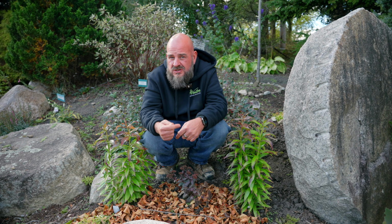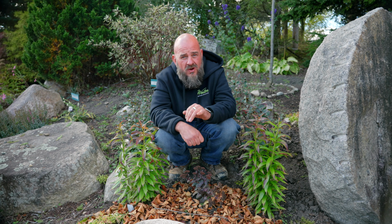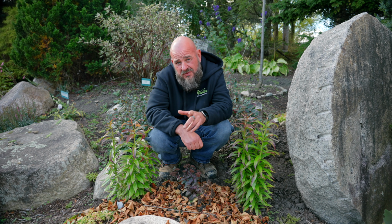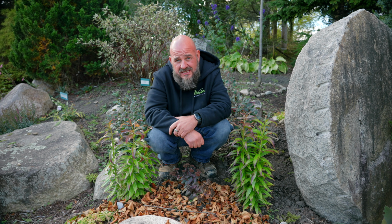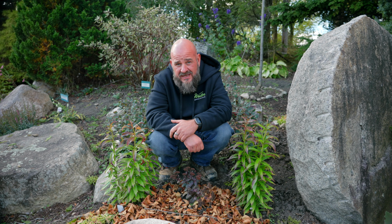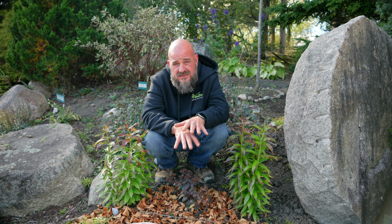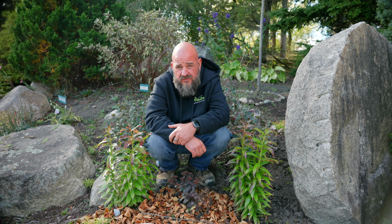So when you're thinking about your garden, especially a native plant garden or a pollinator garden, you need to think about evolution, and you also need to think about life cycles. And the life cycle of your pollinators, they sleep within the leaves. The life cycle of your native plants, they evolved within the leaves and within the leaf litter. So having this super clean garden may not be the way to go anymore. So I would suggest leave the leaves in your garden for the fall.